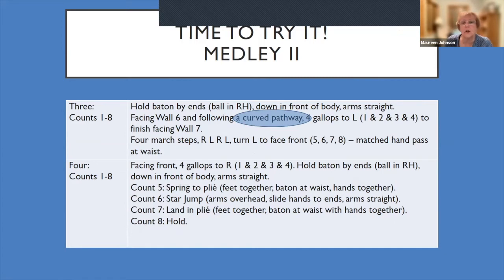You turn the corner, goes directly to the side, which takes you past the center point. Now we're over in the other half of the square of the quadrant, on the four marches, and that's at the waist, then the four gallops and the star jump.